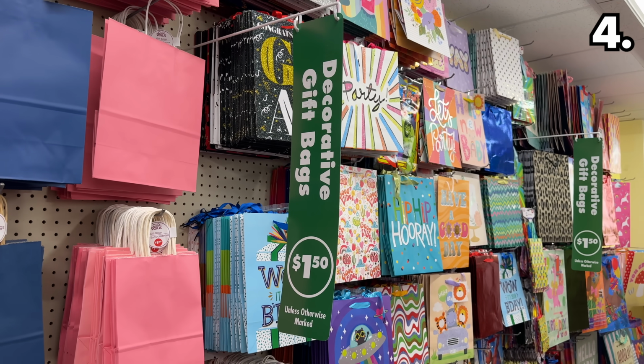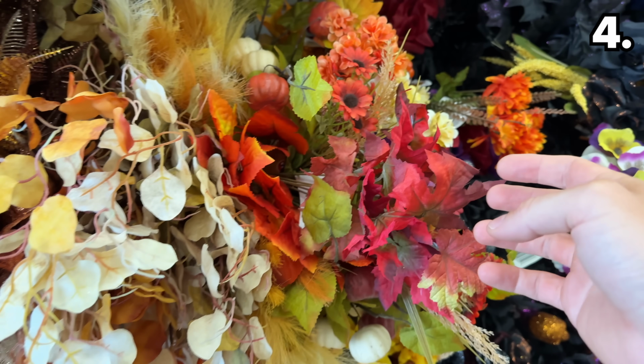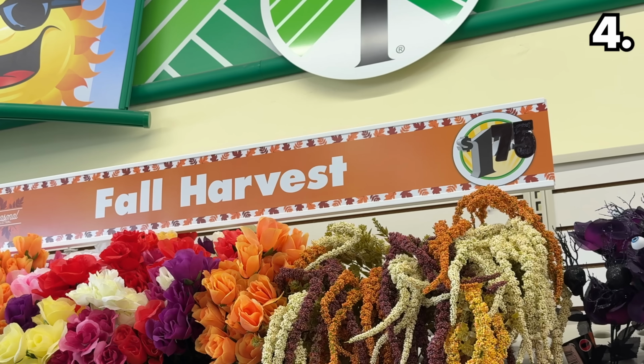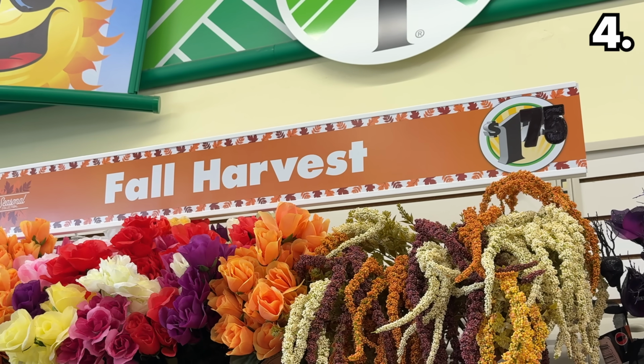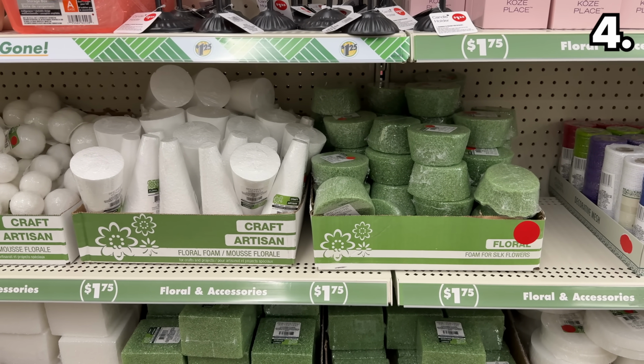And even one of my most purchased items from the store, gift bags. Faux flowers have suffered one of the most substantial price jumps to $1.75, which is also the case for floral accessories, which are now at that same price.